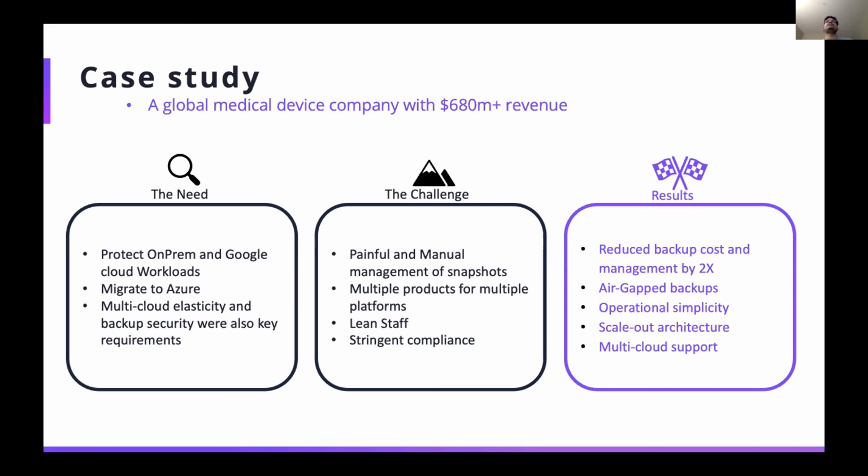And the fact that we also deliver multi-cloud support on Azure and now on AWS basically helped them to have this peace of mind that they actually are investing in a future-proof solution, because they're not just limited to one vendor. If they wanted to invest in a different cloud vendor, we will always be there to support them.